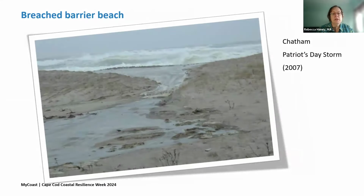So we can see overwash of beaches and dunes, and in some cases, the overwash doesn't form a new inlet. In some cases, it does. So the difference in reporting is that you would just talk about overwash of a barrier versus a breached barrier, depending if a new inlet actually formed and stayed. This picture is showing overwash, but that did actually form a breach in that storm.